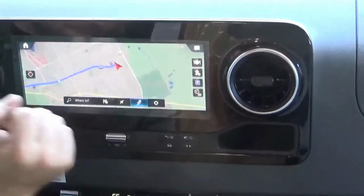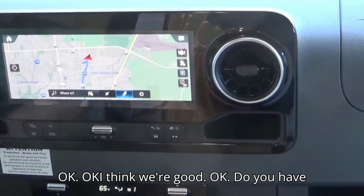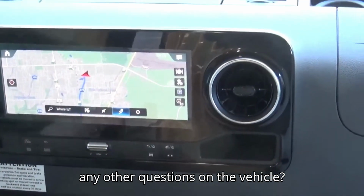Okay. All right. I think we're good. Do you have any other questions on the vehicle? Anything else?